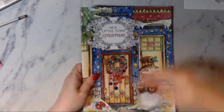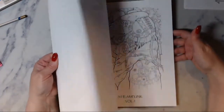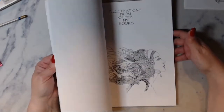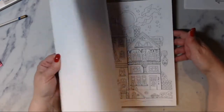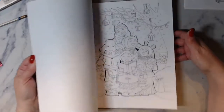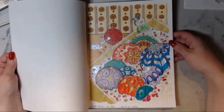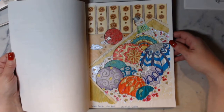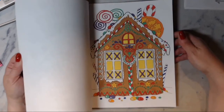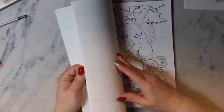I have Nice Little Town Christmas, which I can't remember if I colored in this. Maybe. I feel something coming up. So I might have. There we go. So I used Colleen pencils, gel pens, and Wink of Stella. Oh, I colored that one too with markers. And that's it.